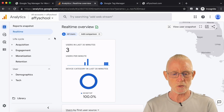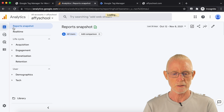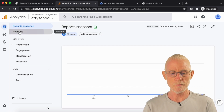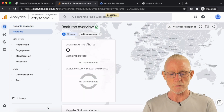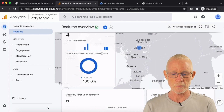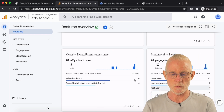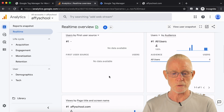Now how do we get into those users? Come into your reports over here, come into real time, and then that will give you the real-time data. And there we go, it's picked it up now. So there's 4 users and you can see what's going on. How superb is that? And it gives you a breakdown of where they're from and what they're doing of the active users.